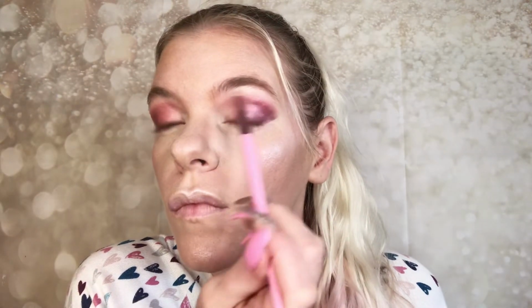This does not emphasize texture on my skin, which I absolutely appreciate because I have textured skin, you guys, and this is so beautiful on the skin. And I'm going to take that same Catrice highlighter, and that's in the color Stardust. And I'm just going to highlight my brow bone with that because it is so beautiful.